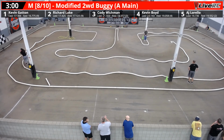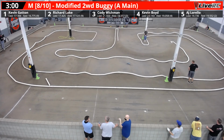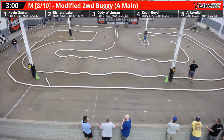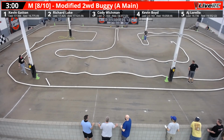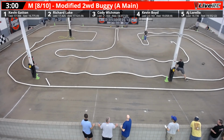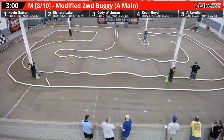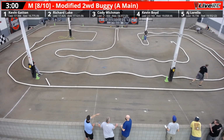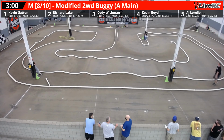Drivers, coming up on 2 minutes to go. We'll go inside on the end of the straightaway. All clear. Thank you, Cameron. 2 minutes left. Watch the rhythm. Last lap by Lake was a 17-0. Fast lap of the race still goes to Kevin Gatton with a 16-7. Watch the triple. Clear. You guys got 1:40 to go, drivers.